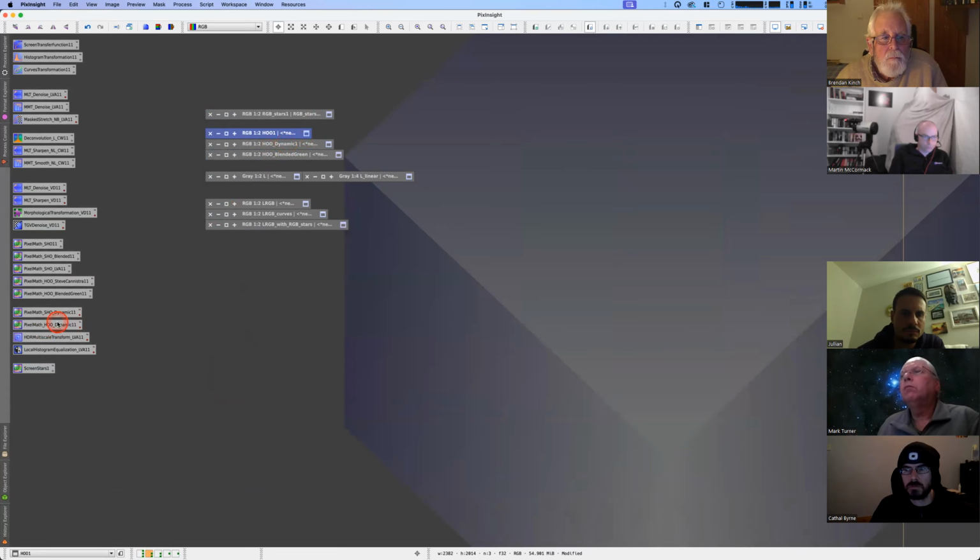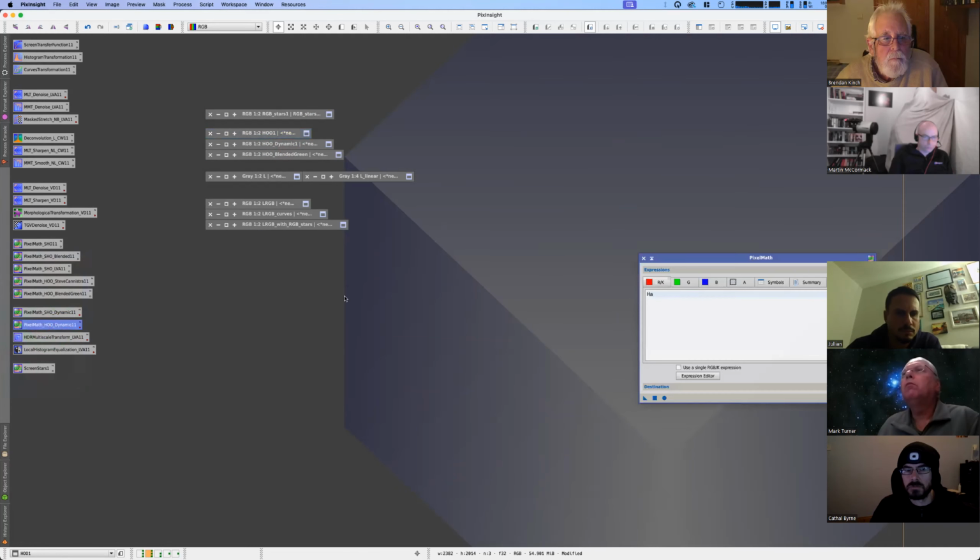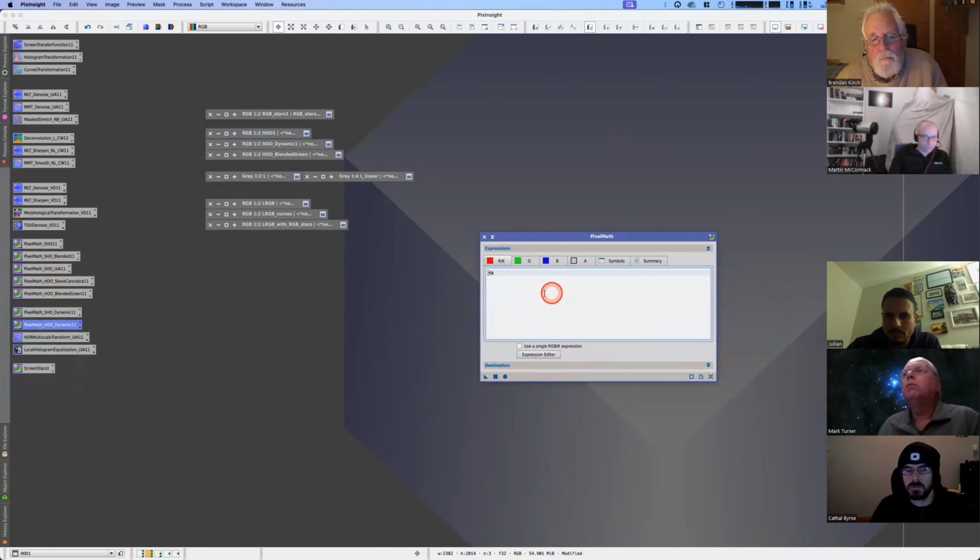So there's something called 4x palette, which it just so happens for HOO is to put the H into red, the oxygen into blue, and then green is this horrible looking thing, power of inverted pixels, but it works. Again, you can just copy and paste this from the web. Yeah, I'll share a link actually.